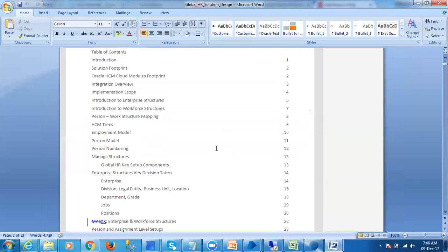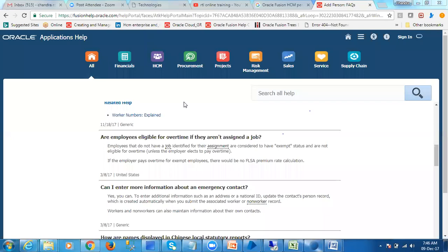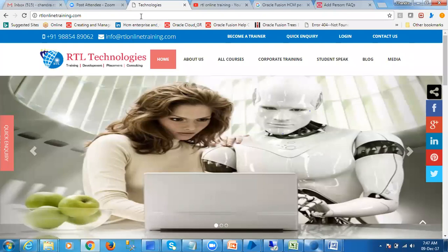This is the solution design document, okay, and we are going to check this. Here it is. Fine, anyway, the document has some confidential information, so I'll share it later. Yeah, Santosh, the solution design document contains functional setups, like requirement gathering. All this we will see.